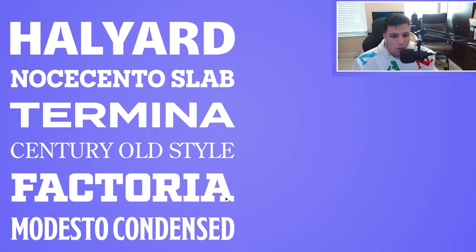The last font we have is Modesto Condensed. It's another one with serifs at the end of the letters. Once again, I really like the bolder, thicker type of fonts, because you really want them to stand out in designs. I feel like it's kind of pointless using thinner fonts if you're trying to get a point across, unless you're adding little blurbs of text everywhere. That's the only reason I would use a skinnier font, if it's for information and stuff. And obviously I would use the bigger, bolder text as a header kind of thing.